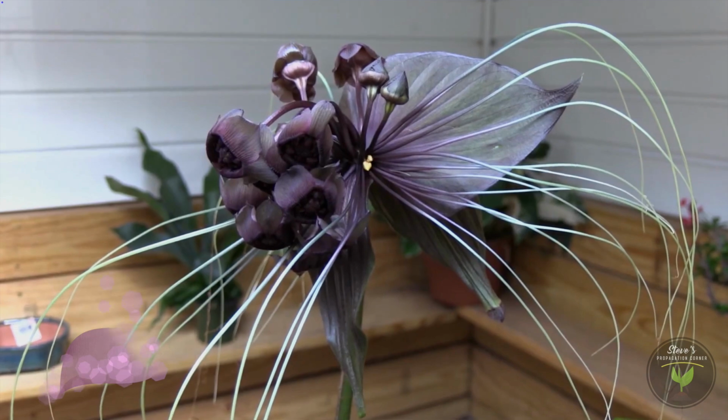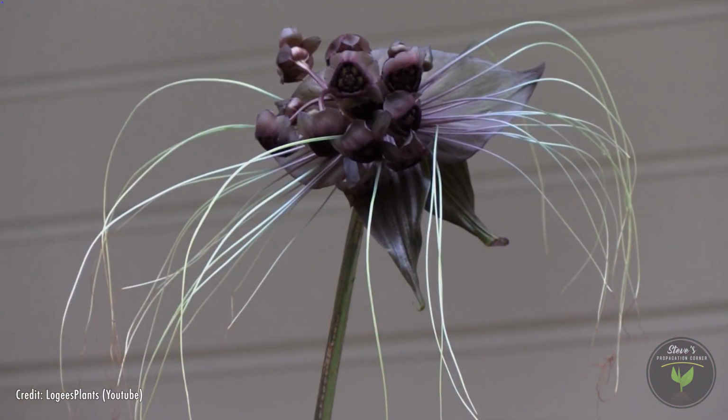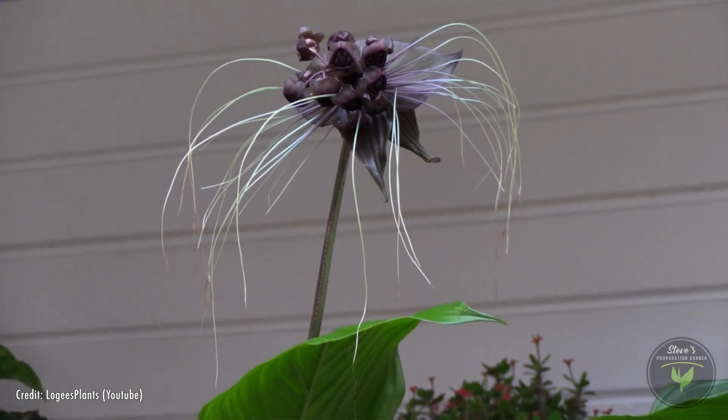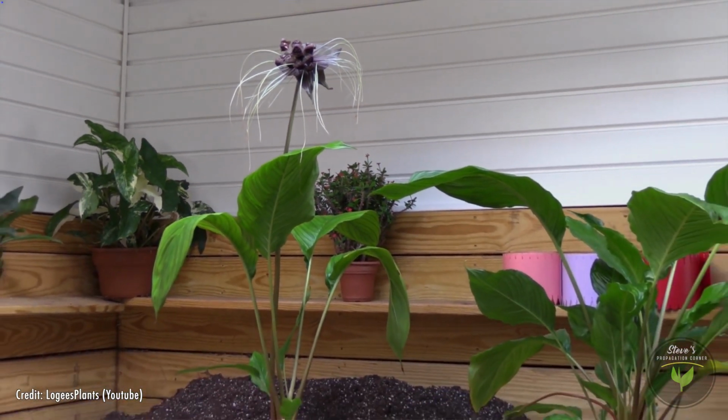If gothic aesthetics and spooky vibes are your thing, then you definitely need a bat flower in your life. This rare tropical plant produces hauntingly beautiful black flowers that resemble bat wings, complete with long, dangling whiskers that make it look straight out of a dark fairy tale.